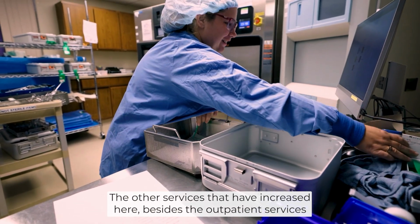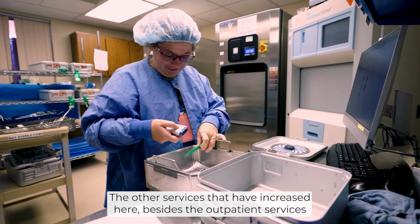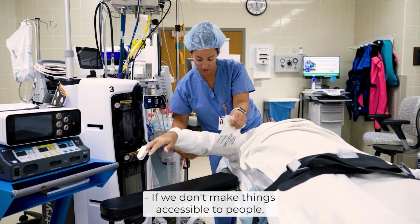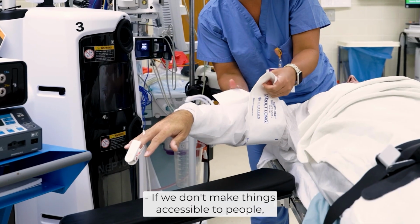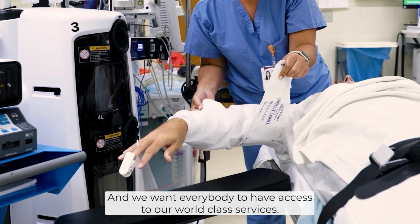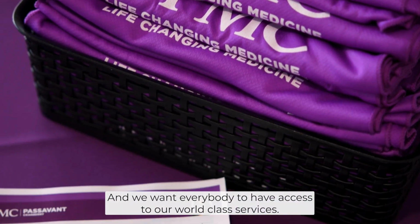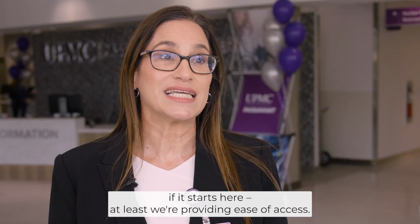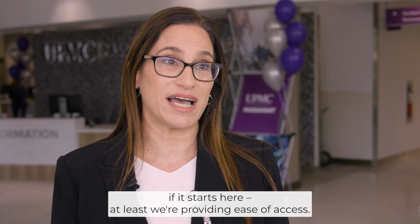The other services that have increased here besides the outpatient services like the laboratory blood work area and imaging is also our surgical area. If we don't make things accessible to people, they may go without. And we want everybody to have access to our world-class services. And so even if their journey doesn't end here, if it starts here, at least we're providing ease of access.